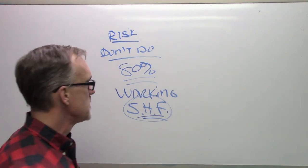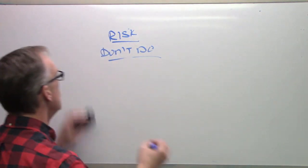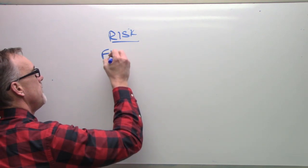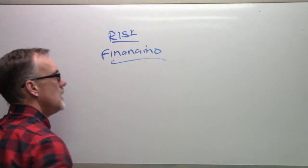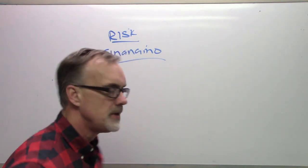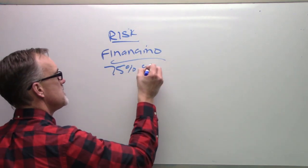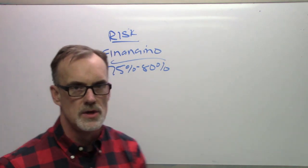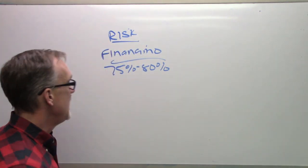You can reduce your risk a lot by doing this one simple thing. And it has to do with one word: financing. Okay, financing. So what most people do when they get financing and they buy a property is they will borrow 75 to 80% of the value of the property from a bank, credit union, lender, doesn't matter. It's a lender of some kind. But they're usually borrowing 75 to 80%.